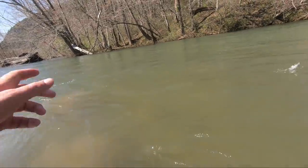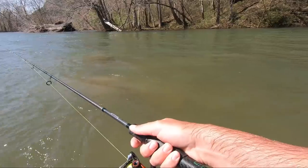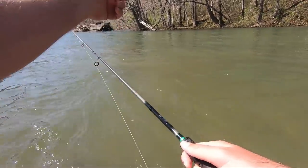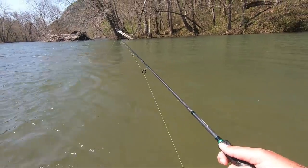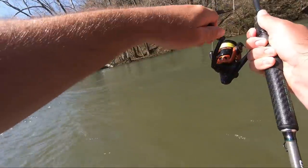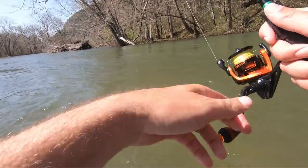Oh, did you see that? Oh my goodness. I should have let him take it. That dude chased it up out of the water. I was reeling in. I saw him come up and chase it. I paused for a second. He grabbed it really fast. And then I didn't. Oh, he's on. He's off. This fish is killing me.